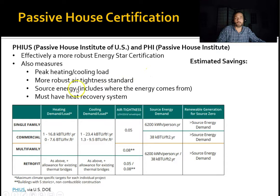So they look at your building tightness just like Energy Star does, but they also add things like your peak heating and cooling load, right? So that's down here. Your peak heating demand has to be under a certain amount per square foot. We'll get into this in a little more detail later, but the point is you need to make sure that your systems aren't oversized, and that you don't have too high of a heating peak or a cooling peak in your building. And it's all based on square footage. You have your building tightness here as well.